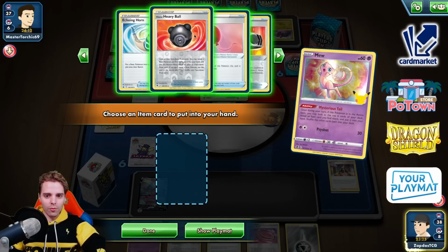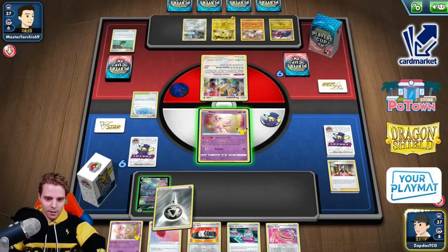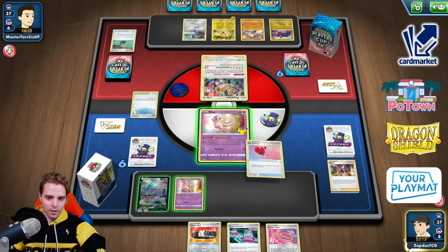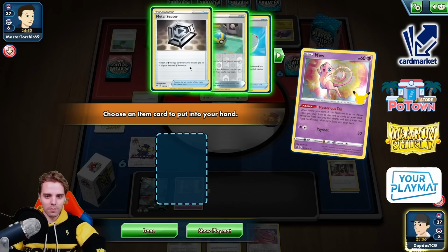But at this point, there's no other Regi. If he plays Research, he's probably going to have another one. So I think I'll just get the Air Balloon. I'll attach here. Slap this down. Get the balloon. Retreat. We cannot use Intrepid Sword, so that's the bad thing about playing it against a deck like this.